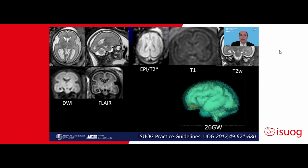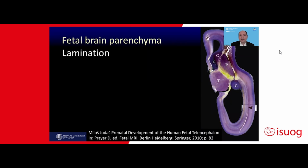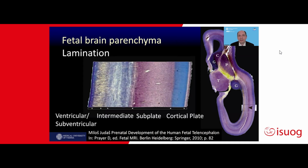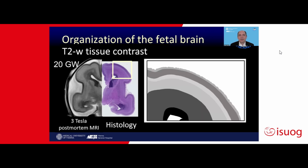So DWI is very informative, and the analysis of the fetal brain parenchyma is really one unique selling point of fetal MR. It provides not only this T2 weighted structure, which is more or less comparable to ultrasound, it also gives you information beyond these structures, looking into the different layers of the brain parenchyma. This is a very classical image I use a lot to just exemplify this.